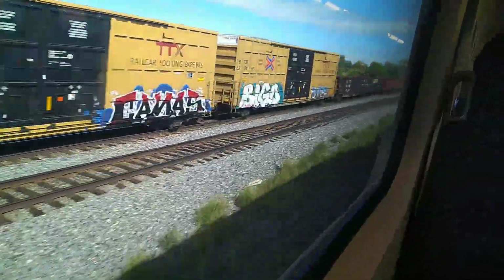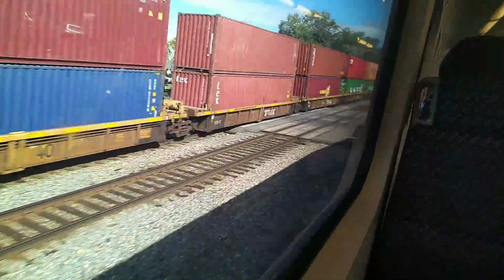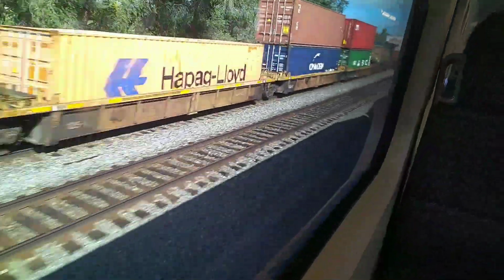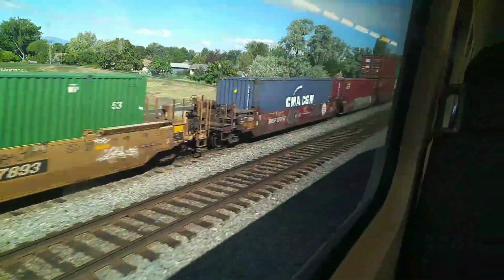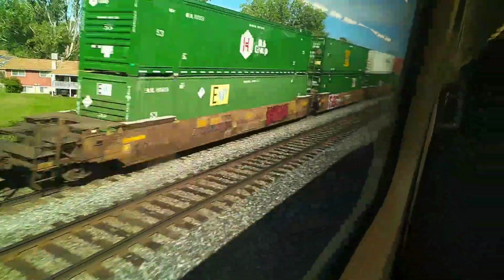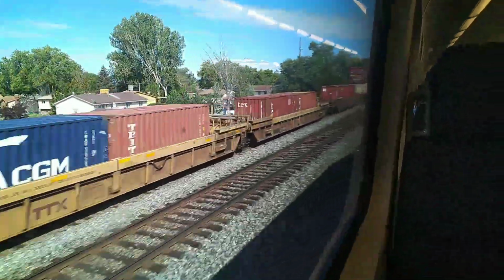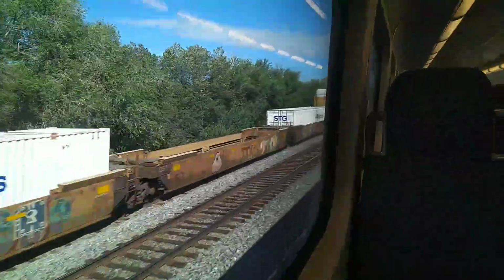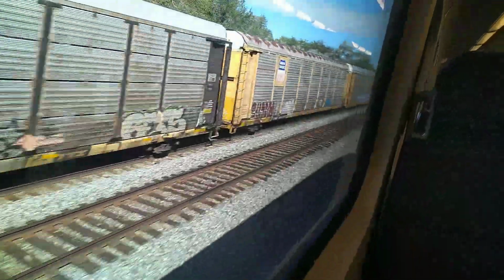Oh, we got a stack of fest. Oh, DPU, all right, 6527, and he's going a little bit faster than the last one that I saw come through. So, I got a freight train for you guys, and more than likely, this train has a K5HL right here. Oh, another bit of a stack of fest.